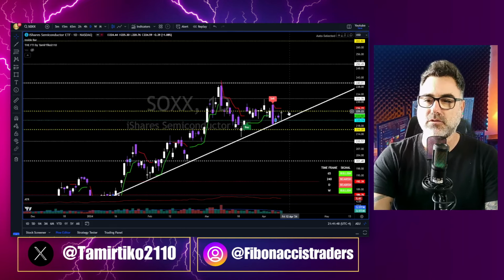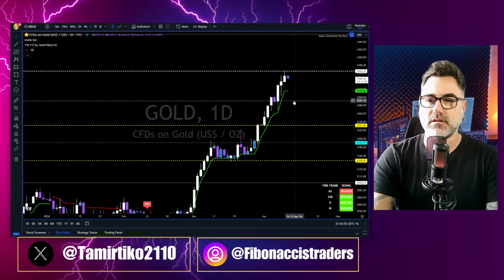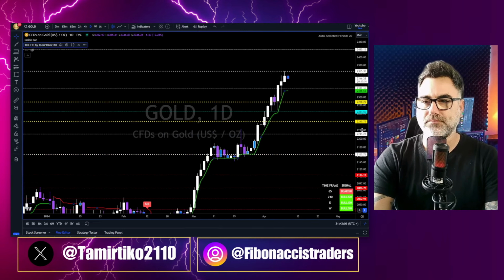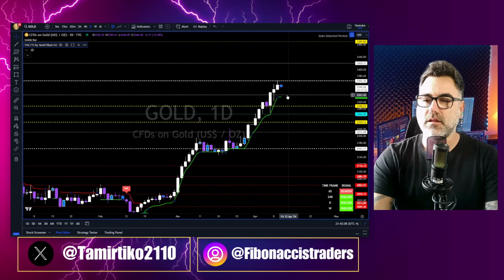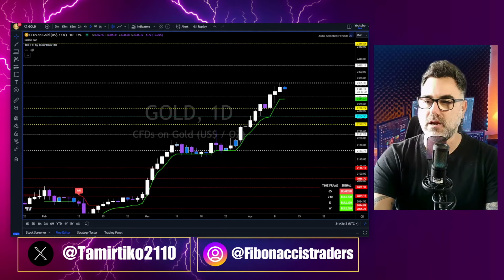Gold starting to get weaker with an inside day. We can take the FTI, make it a little bit closer, and now 2320 is the support. Below it, retesting the yellow zone.